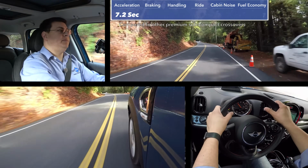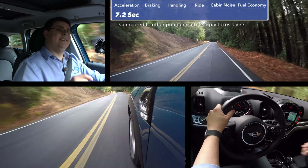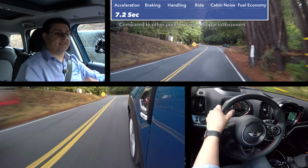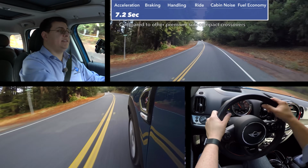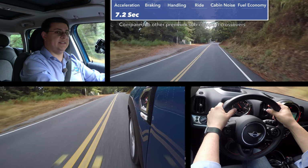Mini's reputation has been built on creating vehicles that are fun to drive, but fun to drive in Mini terms does not necessarily mean fast 0 to 60 acceleration, because 7.2 seconds 0 to 60 is in the realm of the average midsize family sedan.